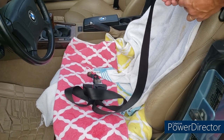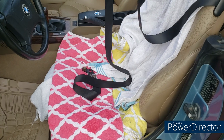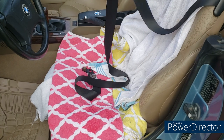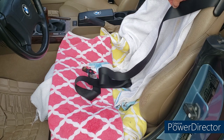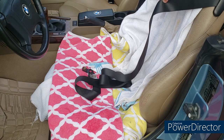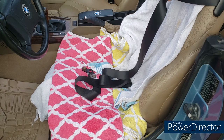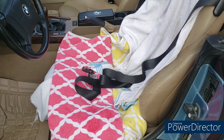So I've rinsed and towel dried the belt. Other people say, leave it out in the sun all day and dry the belt, and then the next day you can put it back together and test it out. But this is Florida in August where sunshine can turn to rain literally in a split second. And I'm not gonna be leaving the car outside. So I'm gonna hit this with the old standby, the blow dryer. And then we'll put it back together and see how we did.